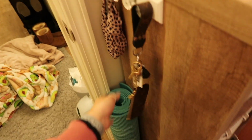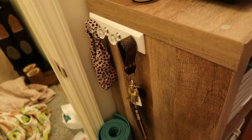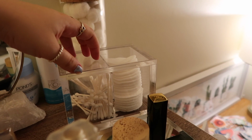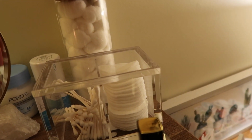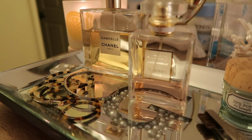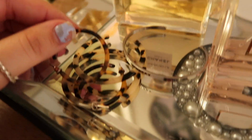Keys here usually. This is a Command hook jewelry hanger, but I use it for headbands and my keys. Then here I have my makeup station, and I have Q-tips and cotton rounds and cotton balls. And I use my witch hazel, which I keep over there, in the mornings and at night. And then I have my perfume, because I always spray myself quick before I walk out the door, and my go-to earrings just in case I don't have anything on.